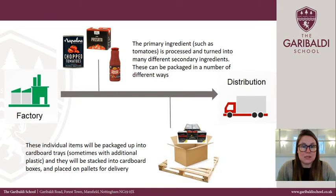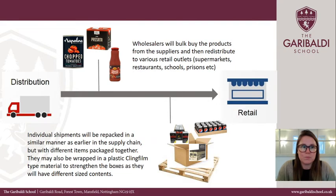Whilst it gets distributed, there may be some factories or suppliers who will reuse the cardboard when they're resending it out. Most won't. Sometimes it might be because things have got damaged and they've lost their structural integrity, but also they won't necessarily have any branding on there, and factories and suppliers want to make sure that it's their own branding that is being shown.